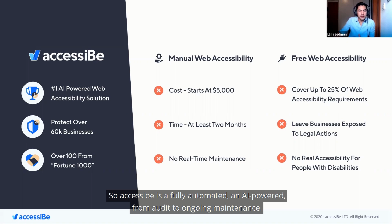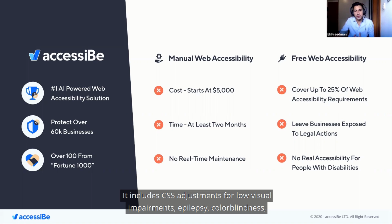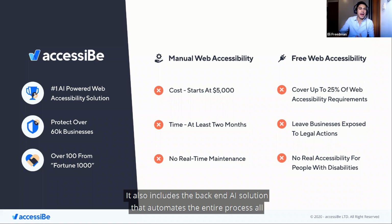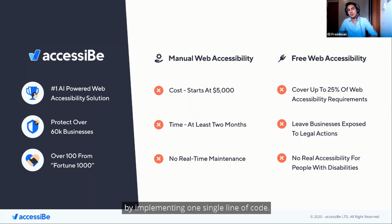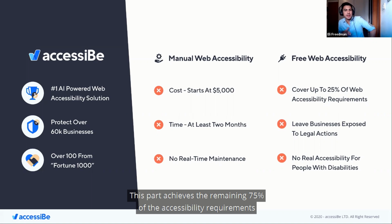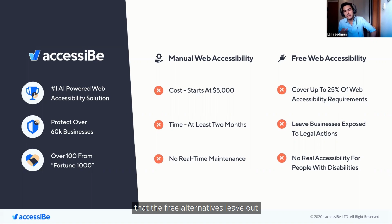So Accessibility is fully automated and AI-powered from audit to ongoing maintenance. It includes CSS adjustments for low visual impairments, epilepsy, color blindness, cognitive and learning disabilities. It also includes the back-end AI solution that automates the entire process, all by implementing one single line of code. This part achieves the remaining 75% of the accessibility requirements that the free alternatives leave out.